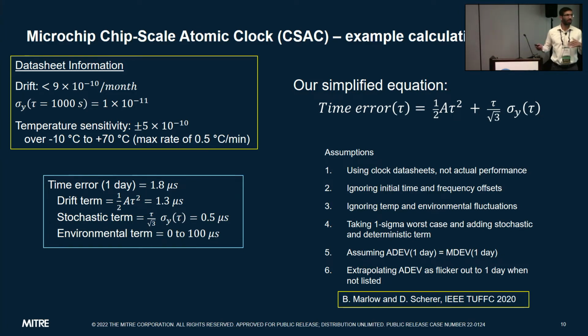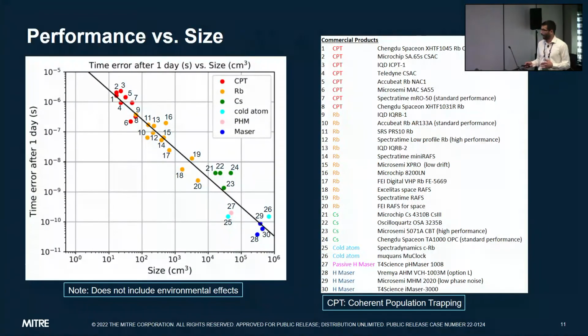I won't focus on the details. I'd like to focus on the result. And so we did this for a number of clocks on the market. I'll spend a little bit more time talking about the results. So first, we computed an enormous clock database. These aren't all the atomic clocks on the market, but we made an attempt to include at least one from every major manufacturer in the world and at least one of each category.